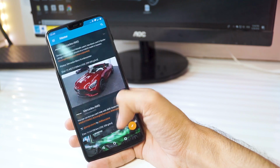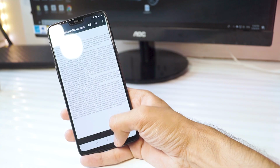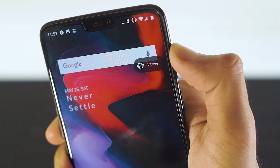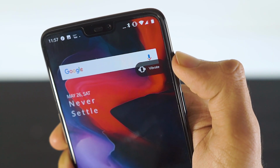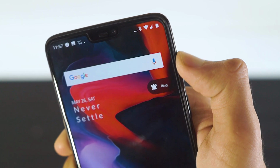Oxygen OS is better than ever, and it has this cool new quirk on the OnePlus 6. Every time you switch the alert slider, there is a small pop-up exactly next to the slider button showing which profile you are in. It's a small detail, but it looks super cool.